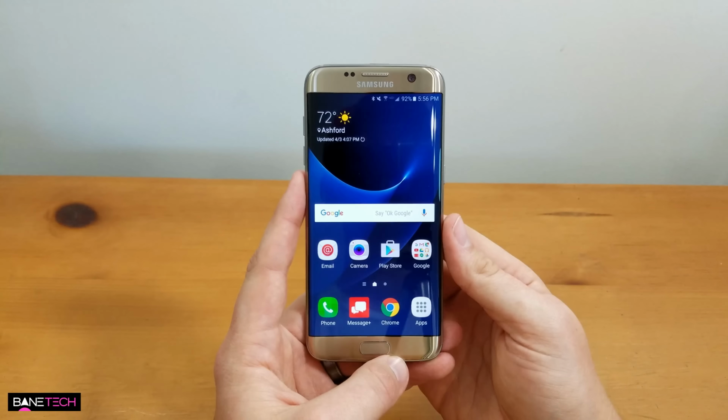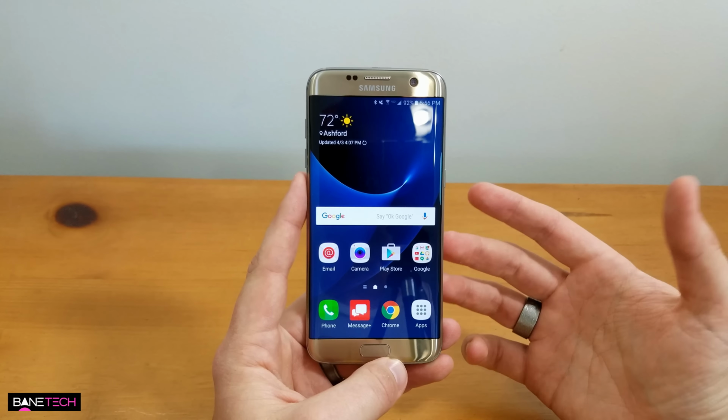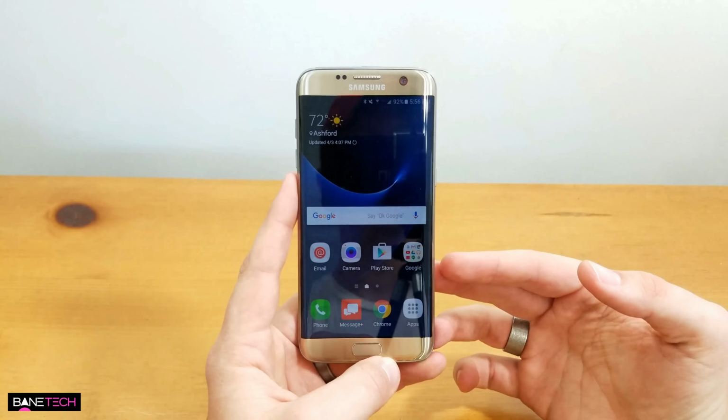This phone is really good. Samsung did a very awesome job with the Galaxy S7 and the 7 Edge. As I've said, the Galaxy S7 Edge has been a great experience. Let me give you a few reasons why I went with the Galaxy S7 Edge versus just the regular S7.